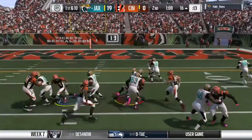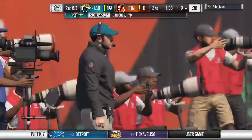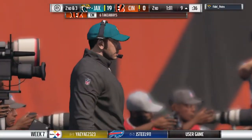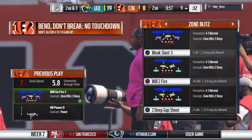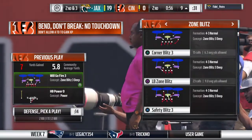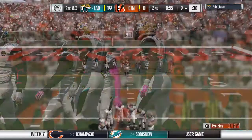Now a handoff here to his running back. And he's going to fight his way forward here for a modest gain. It's a 7-yard carry to set them up with a 2nd and 3. Some runs are blocked so well, you almost forget that someone has to carry the ball to gain the yardage. The leverage by the offensive line to create space up front, really well done.